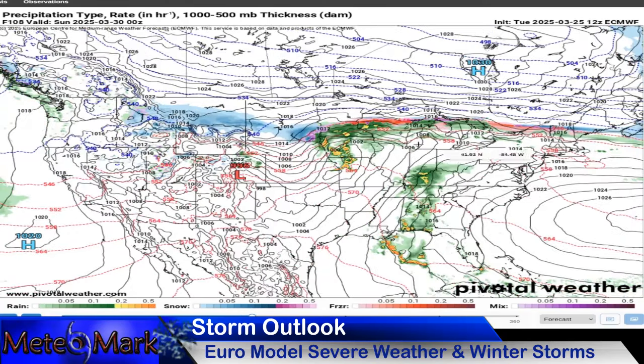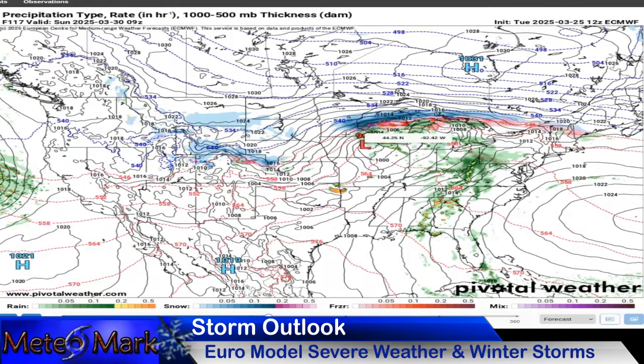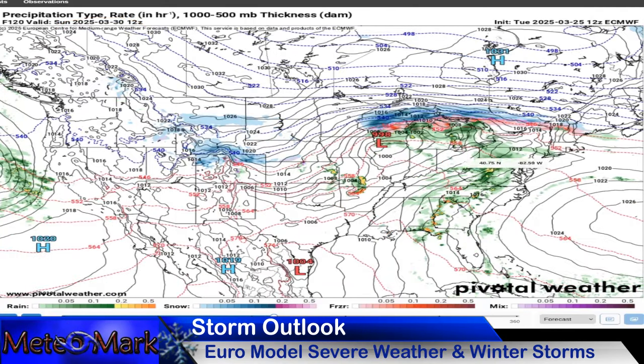As you can see, this system's really going to take root across the central part of the Plains. It's not overly strong, but it does have a lot going for it. And these isobars are packed pretty close together, so those wind speeds are going to be increasing. Now on Sunday the 30th, you can see there is our first boundary. We do have a secondary boundary behind it where storms could fire.